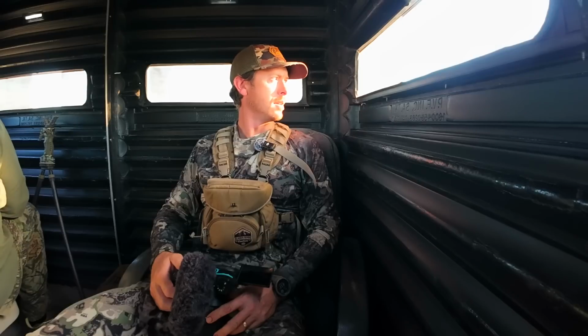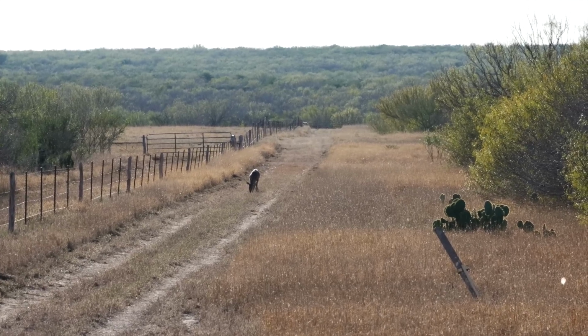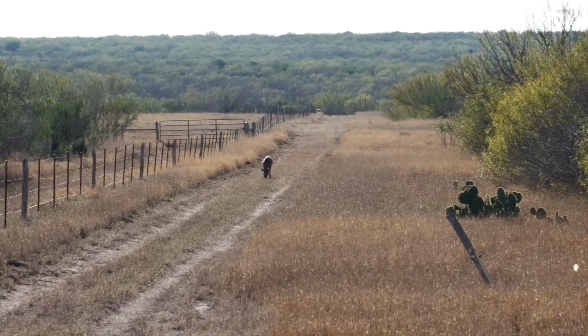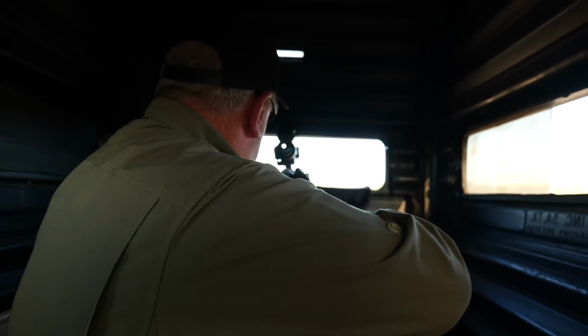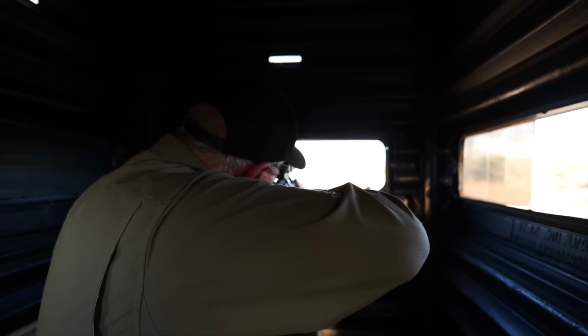Joe, we just made it into the blind, and we already saw 2 does. It is hotter than Satan's taint in here right now. It's probably 90 degrees, but we got a lot of lanes looking out to basically 1,000 yards. Dad's gonna take us some practice holds, because he might be taking a 200-yard shot here tonight.